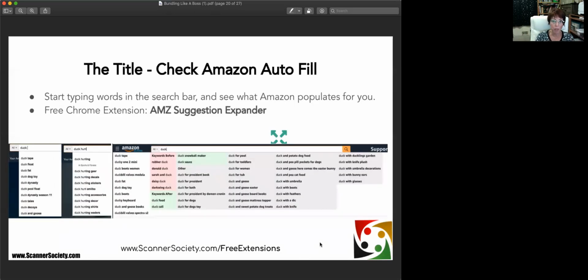The title is really important. It's important to have your top keywords in the title. And I've been finding lately, it's also a great idea if your title can either be exactly the same as or as close as you can get it to something people are already searching for. So use auto-populate to see what the title of your listing is, if you can, as much as possible.